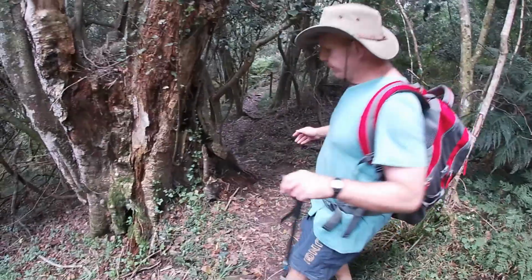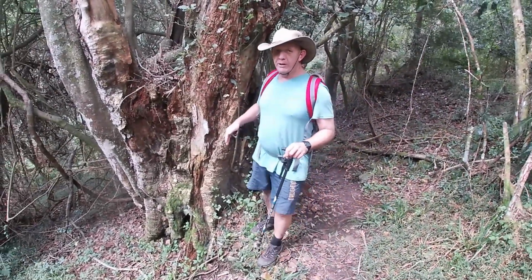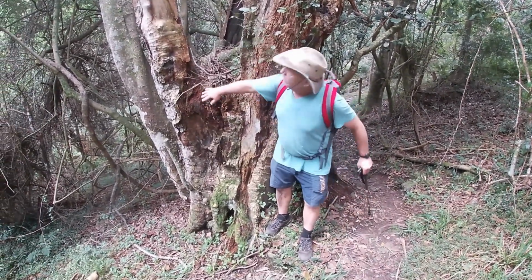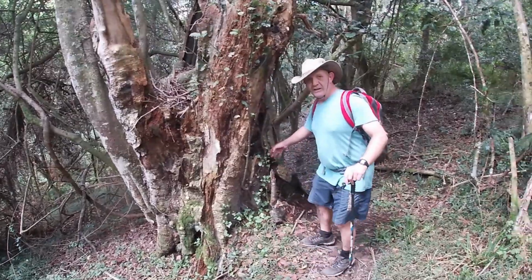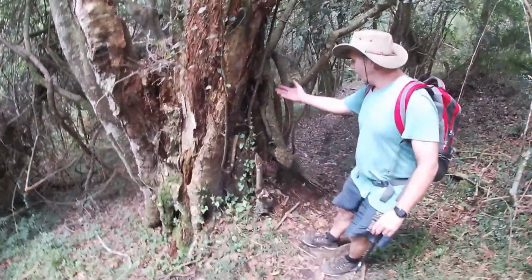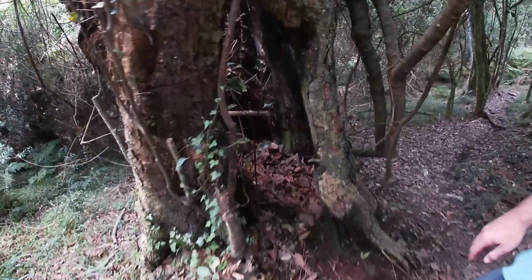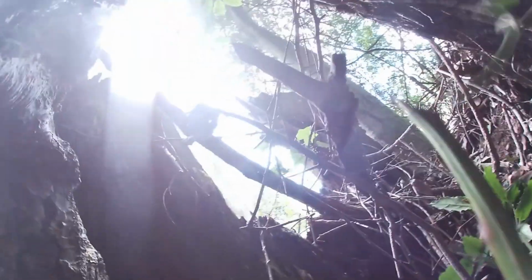Hold just so. Just to give you a perspective of the width of this tree here. And then it's actually here in the center part. It's hollow, but it's growing. It's as alive as can be. You can sit inside this tree.